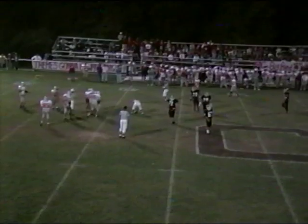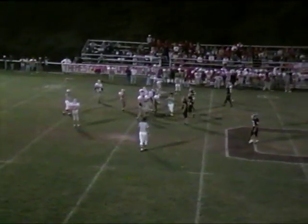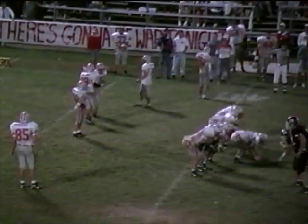Jody got a little late heat there, but the offensive line held him off quite a while. Been kind of a slow first half because there have been a lot of passes. The more you throw it, the more that clock stops.